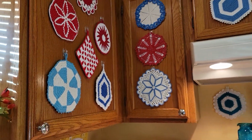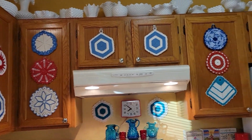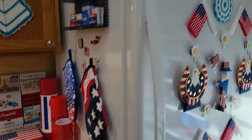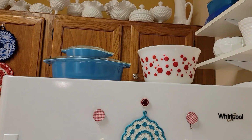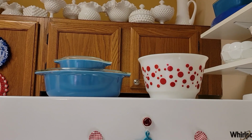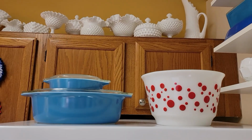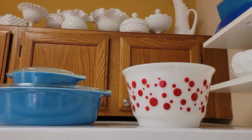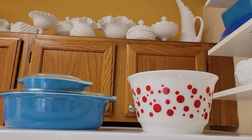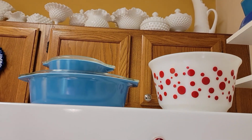So that's what it looks like. Lots of red, white, and blue. It's fun. I enjoy it. Up here, I put some leftover Pyrex. The one on the right is a large Hazel Atlas punch bowl. And I do put it out for Christmas and winter. The cups, the mugs, are your Christmas green polka dot. But that one is so big that it sticks out on the bottom shelf kind of far because it's just so big.